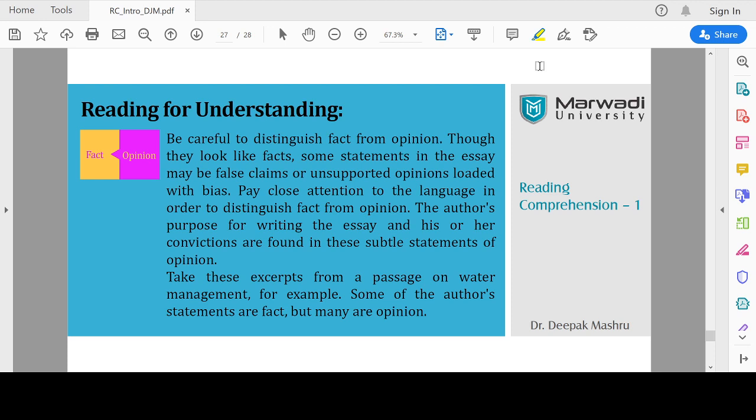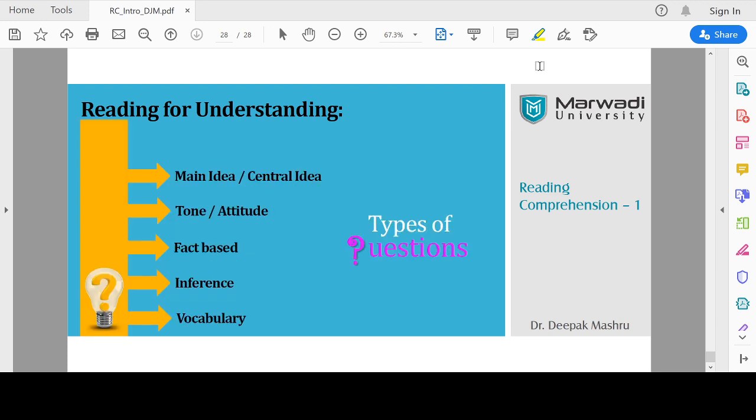I guess you could understand it. We'll have one or two questions based on facts and opinion that will give you a clear idea in the coming sessions. Now, when you talk about different question types, in the next session we are going to discuss these questions: main idea questions, tone and attitude, fact-based questions, inferences, opinion, what the author is interested to say. And vocabulary.